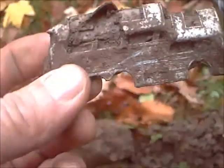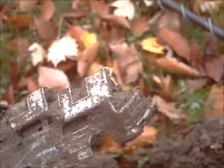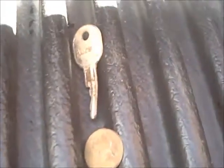Alright, little bus there. Kind of smashed. Probably a Tootsie Toy or something. Didn't do too good. I got 85 cents: seven pennies, three quarters, one dime, old spoon, old doorknob, silver half dollar, found a key, nickel.